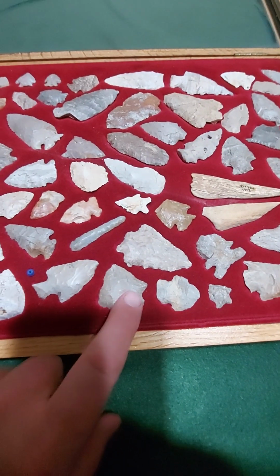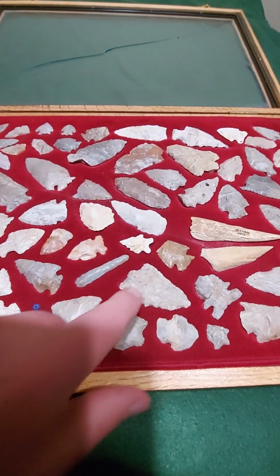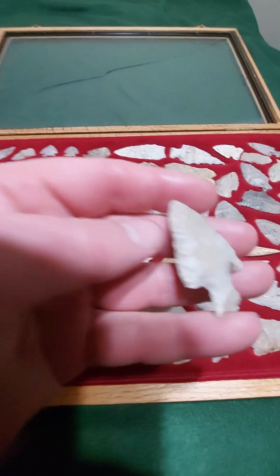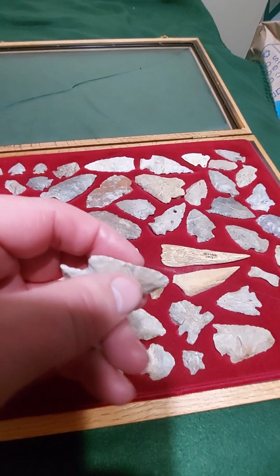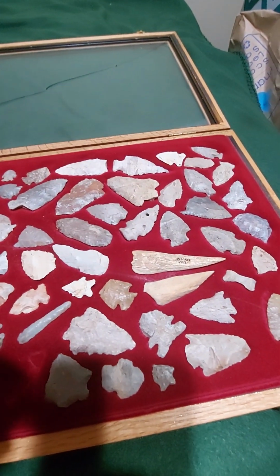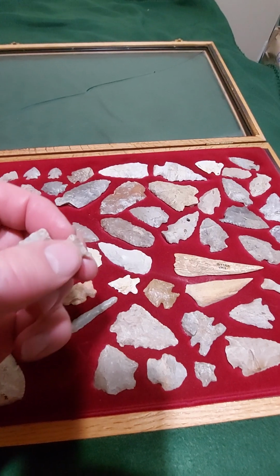Here's a piece of Bayport. That's a piece of Bayport there. And then this is Kettle Point. You can see the little dark spot there, a little dark inclusion right there. That's kind of typical for that type of flint. Usually a little dark area down here on the base.